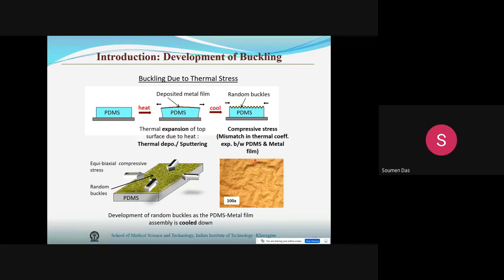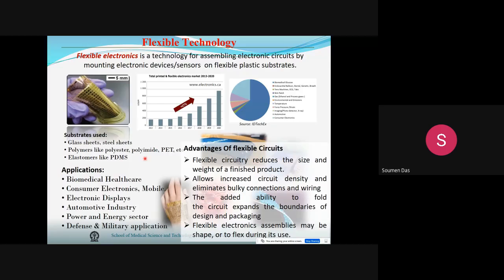Here, what basically is that all the devices, maybe a silicon diode, maybe a transistor, maybe a microfluidic device, maybe a biosensor, can we fabricate on a polymer, which is of flexible nature? That is the flexible technology.